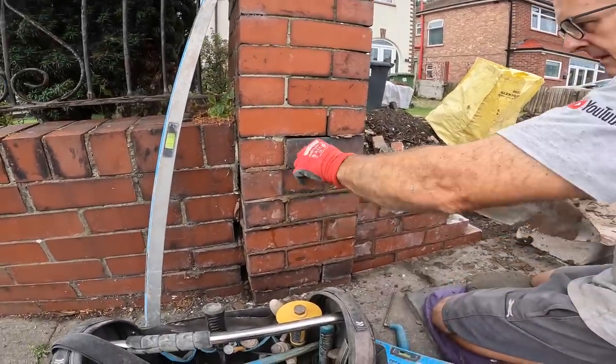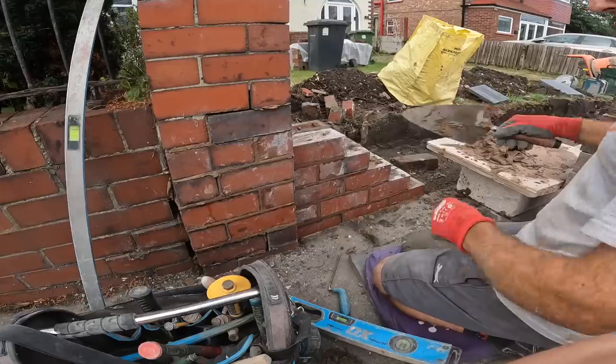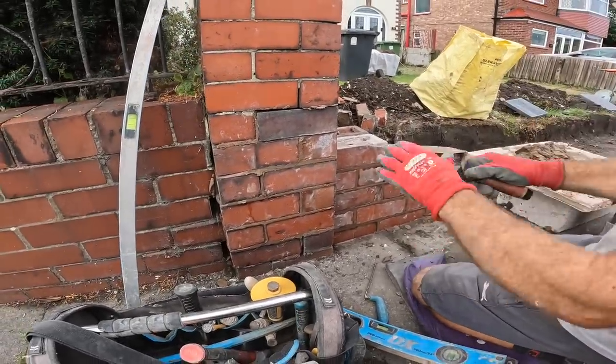Here we go, that's the pillar secured a bit and the wall set out. Shame there's no bed under it. Yeah, that's the thing with these bricks though, isn't it?